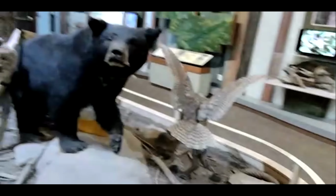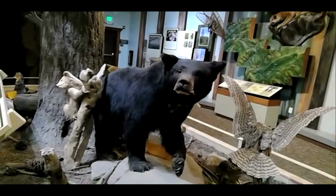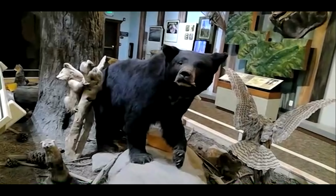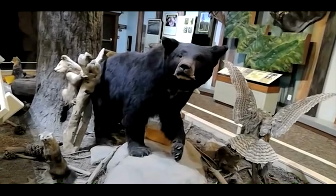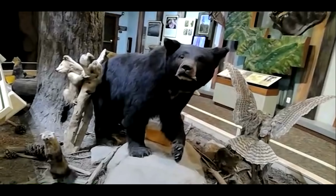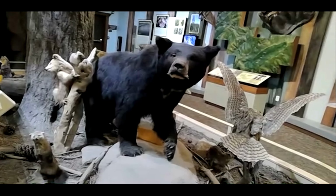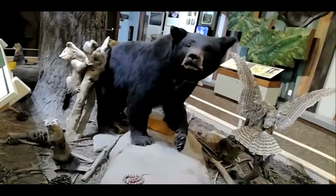We have, of course, the bear. Now you can see that there's two bears here. They're actually both black bears. Not all black bears are black, which is a little confusing, but they can be shades of tan and brown. In California, we only have the black bear. So you're pretty much guaranteed to see a bear as a black bear.